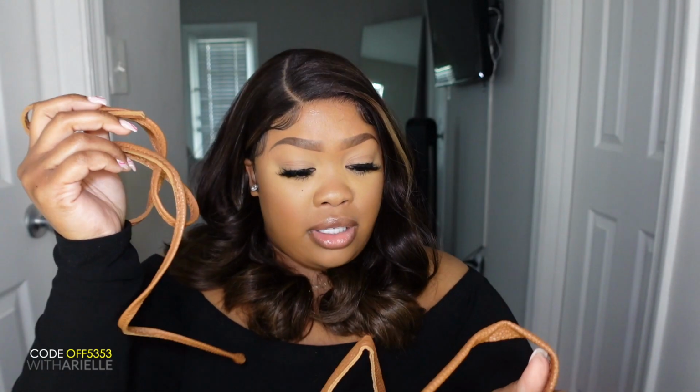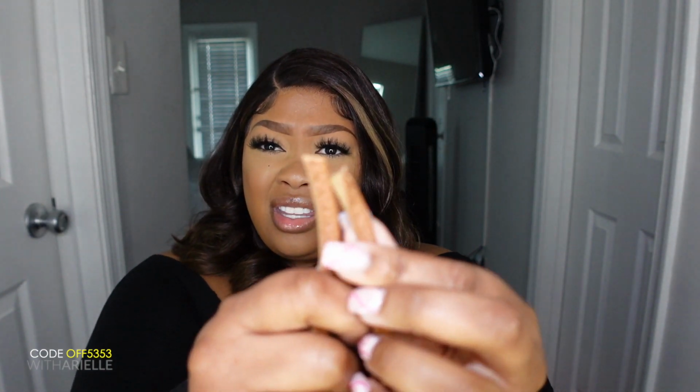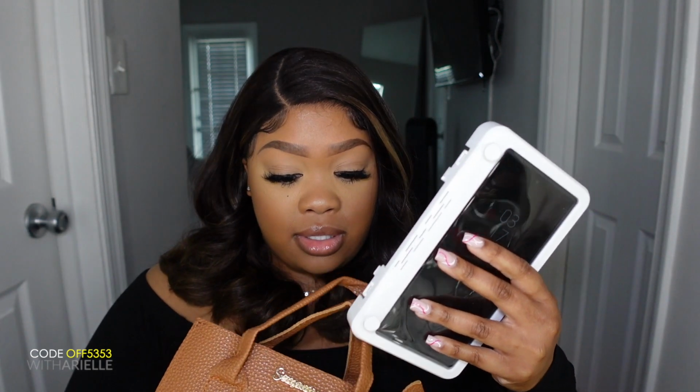Now this is pretty much the same as far as thickness. It has no support at the bottom. It has a little strap, but I was a little confused because the straps didn't have anything at the end, so I didn't know what we were doing with that. But this is the bag. It's pretty small. It will fit my phone. Well, let me see if it'll fit all of this.